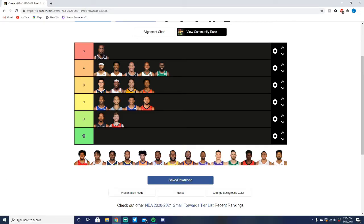Otto Porter, we'll go C tier. I like Otto Porter again. I think he's had points in his career where you're like, wow, this guy can really score the basketball. But then he has points in his career where he's a mediocre level player. And I think we're at that point in his career where he's a mediocre level guy.